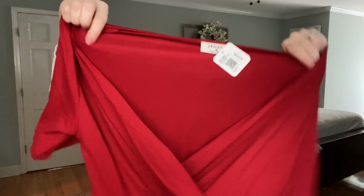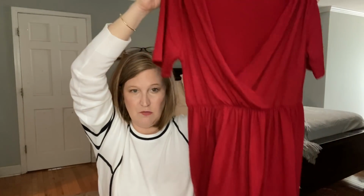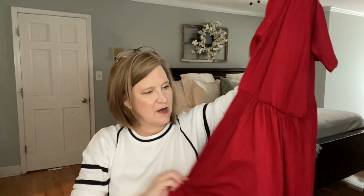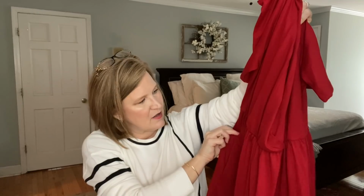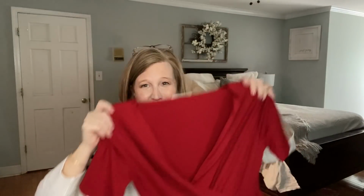Okay, the next thing that they sent was a little dress. I feel like you get almost the same dress every single time. The one I got last month had a more scoop neck. This is more of a wrap, but they're about the same length. They're a fit and flare. They're kind of cottony. Does this have pockets in it? No, I don't think it's, maybe, yeah, it does have pockets. That's nice.